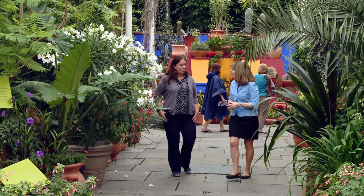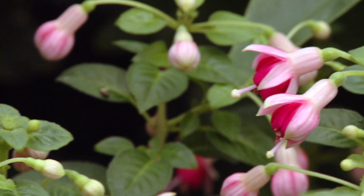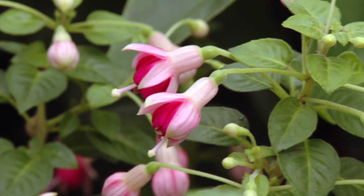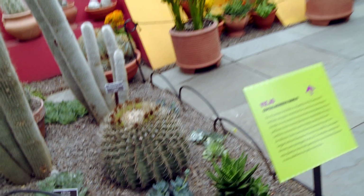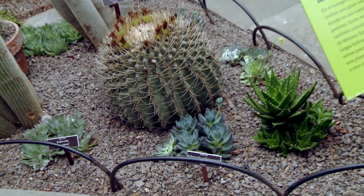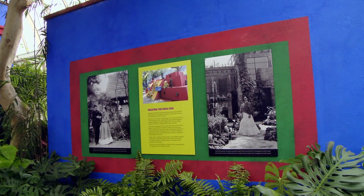Karen Daubman of the New York Botanical Garden says they've pulled together many of the plants Frida Kahlo had in her own garden. She had fuchsia, she had dahlias, and she had zinnias, all sorts of cacti and succulents. Frida was so passionate about Mexican culture and all things native to Mexico. That was the main component of the things that she surrounded herself with, whether it was her clothing or her hairstyles, and also the plants that she collected.